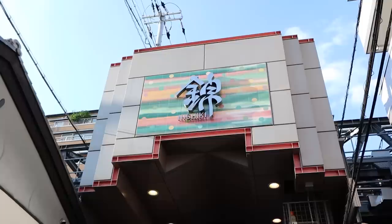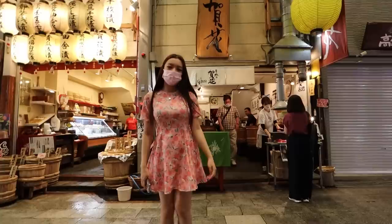Taking a little breather in our room. Managed to get some Kyoto sweets. Welcome to Nishiki Market. Whole bunch of food stores, delicious skewers, seafood, souvenirs, snacks, lollies, everything you want. Let's grab a bite.